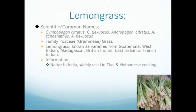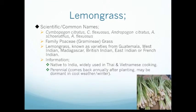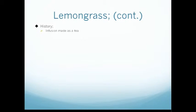It's native to India, widely used in Thai and Vietnamese cooking. It's a perennial. It comes back annually after planting, and may be dormant in cool weather during the winter. It's very aromatic. The botany: it's a tall aromatic perennial grass with linear leaves. The infusion can be made as a tea.